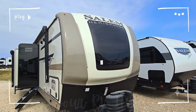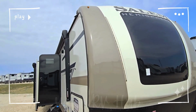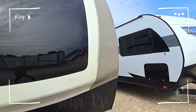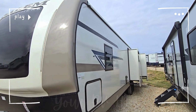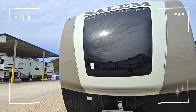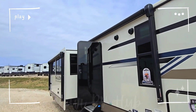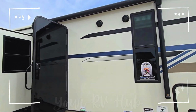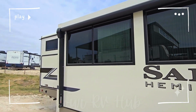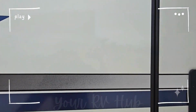This is our Salem Hemisphere. The 2024, the model number is 310BHI. We've got two slides on this side and one slide on this side. It does have two awnings, speakers on the outside as well, and it's got an amazing outdoor kitchen. Let's take a look at that.